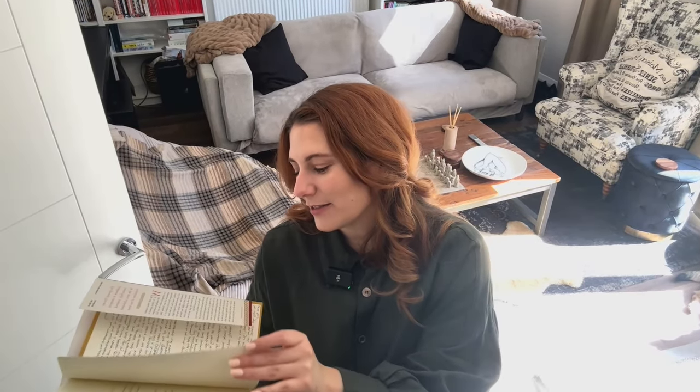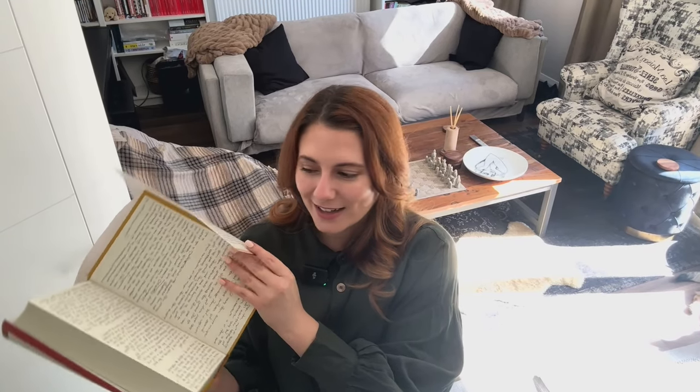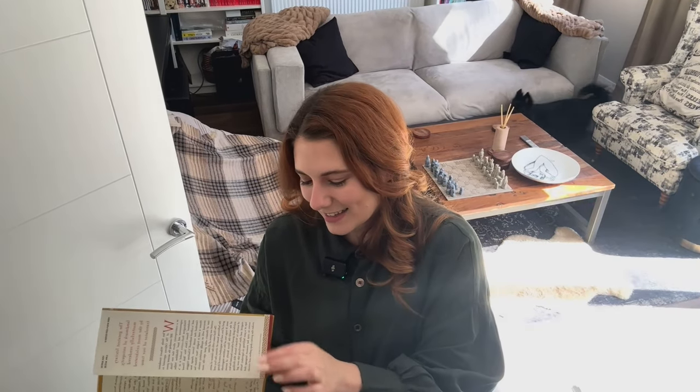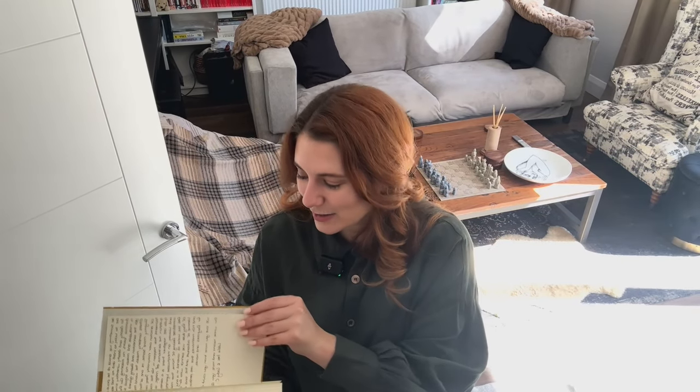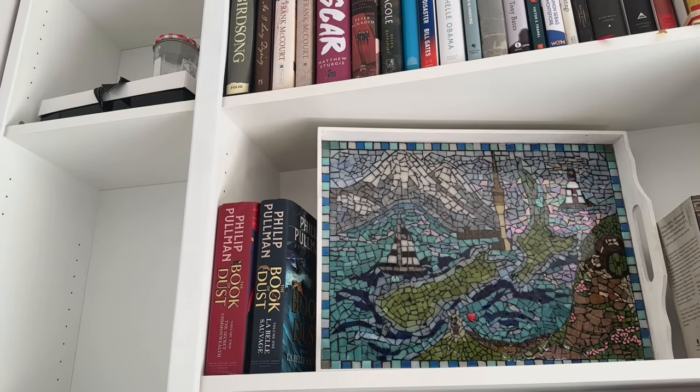This was a gift from my friends Beck and Anne when I matriculated at Oxford, and they wrote the most gorgeous note. That's a note, that isn't the book. That is an insert note from my friends when I matriculated, and I just think that is the sweetest thing. It continues on, it's like 3 pages long, and because of that it is one of my most prized possessions. Let's continue on.